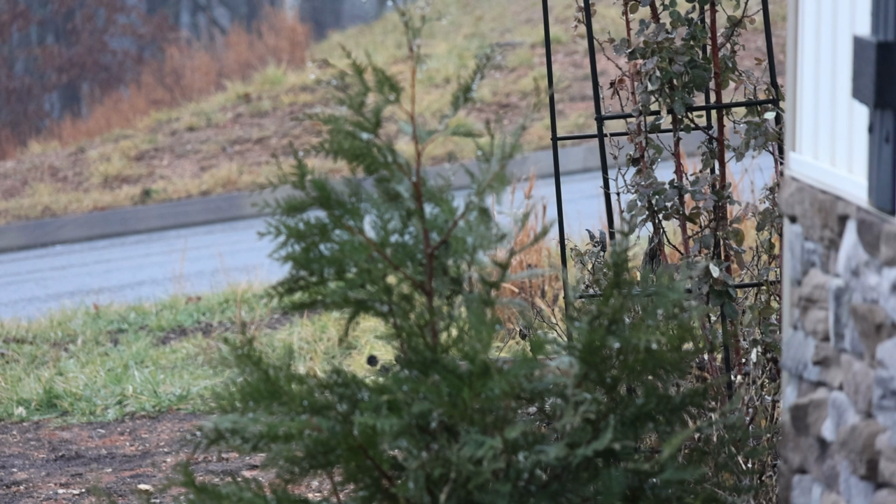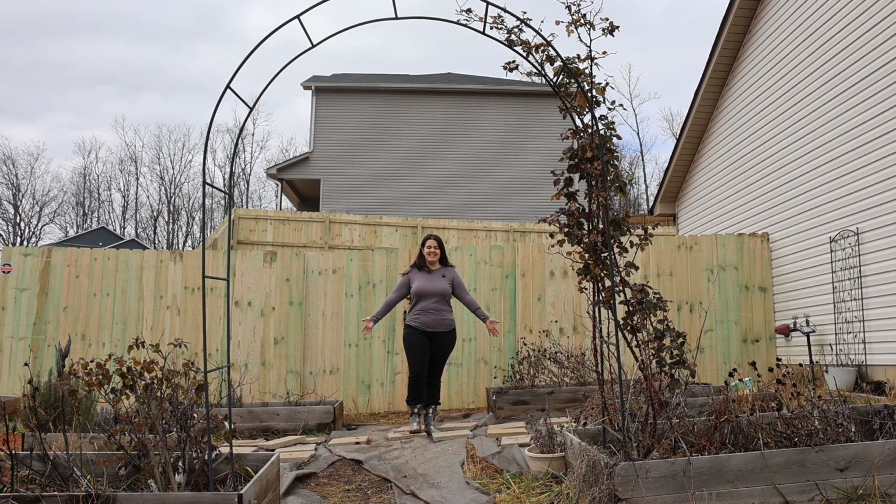And the other gate, is it the same? Yeah, the other gate's the same. I can flip it around. Okay, yeah, we really appreciate that. Yeah, no problem. So here's the completed fence. I'm really happy with the way it turned out.